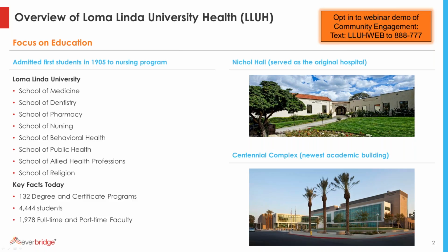That building there was constructed in the 1930s, and then we moved into the main tower facility that we still reside in today in 1967. So we have a lot of older buildings as well as a lot of newer buildings. Below we have our newest academic building, which is our Centennial Complex, which houses our medical simulation center, as well as our basic anatomy lab for our School of Medicine, and a number of amphitheaters.